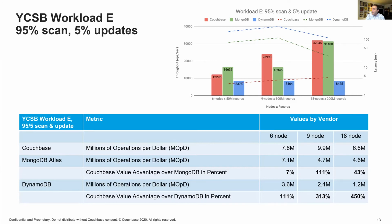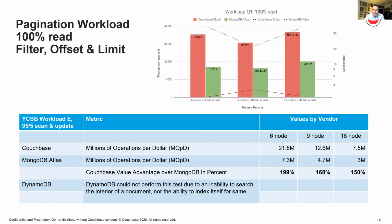And Mongo looks terrific there. So their scanning capability across the database looks like it's very competent. But even so, because of the cost of the infrastructure and your core operating costs, we come out 43% better. So something to keep considering there.